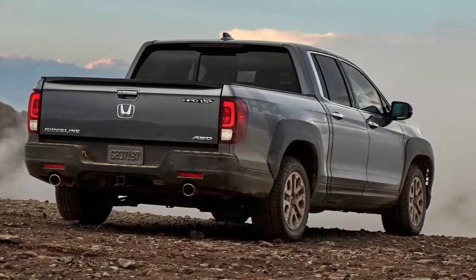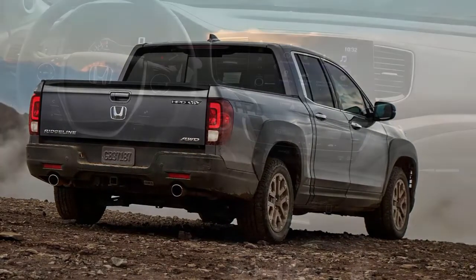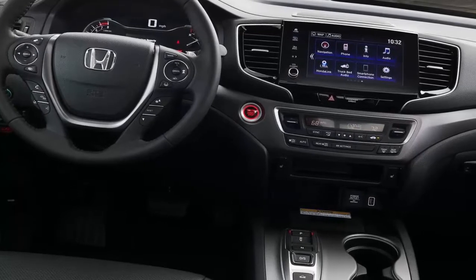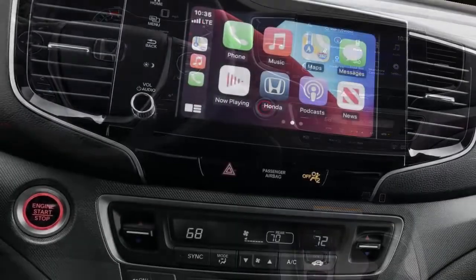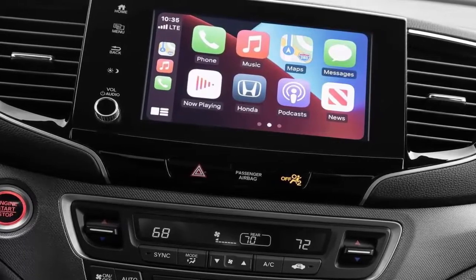Voice controls require relatively specific commands but otherwise work well. Apple CarPlay and Android Auto smartphone integration is standard across the range and is also accessible via voice controls. The 7-speaker stereo could be better, though. It produced significant distortion at full volume in our testing.